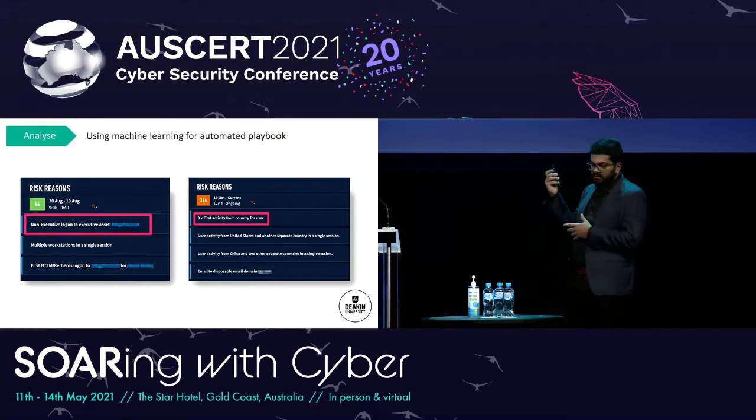So I have two examples here. The first one is a non-executive user logging into an executive machine. We were really trying to target and identify if there were any malicious logins into workstations owned by executives.